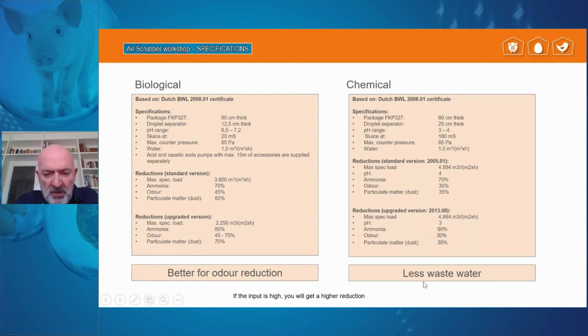So chemical tends to be delivering ammonia reduction. It produces, as part of that process, less wastewater than the biological, which is more focused on odor reduction.